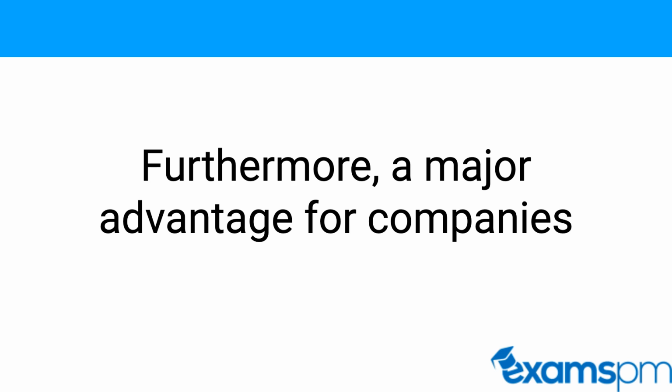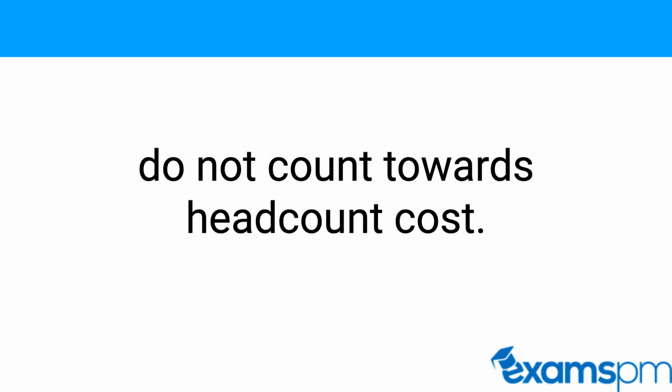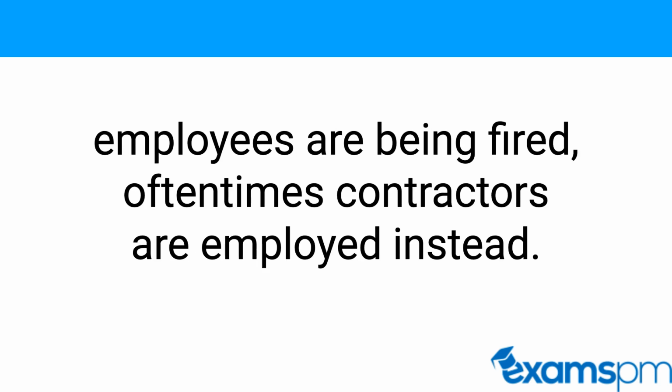Furthermore, a major advantage for companies to hire contractors is how they are paid. Even though contractors are more expensive than employees, they do not count towards headcount cost. This means that it is always easier to employ a contractor, and even when there is an economic downturn and permanent employees are being fired, oftentimes contractors are employed instead.